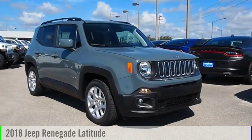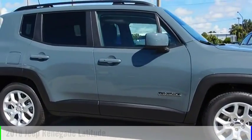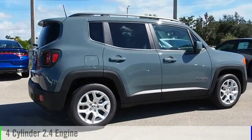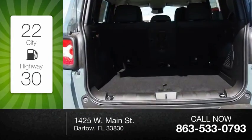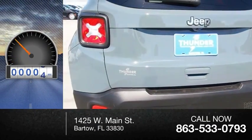You are going to love the 2018 Jeep Renegade. This vehicle is powered by a front-wheel drive, 4-cylinder, 2.4-liter engine, and comes with a 9-speed automatic transmission. Great fuel efficiency saves you money by requiring fewer trips to the gas station. This vehicle has less than 100 miles.